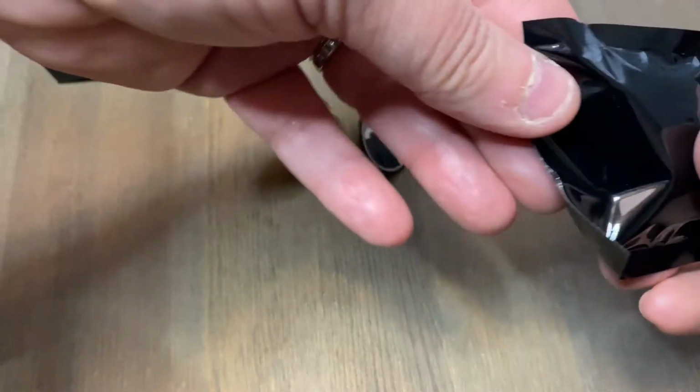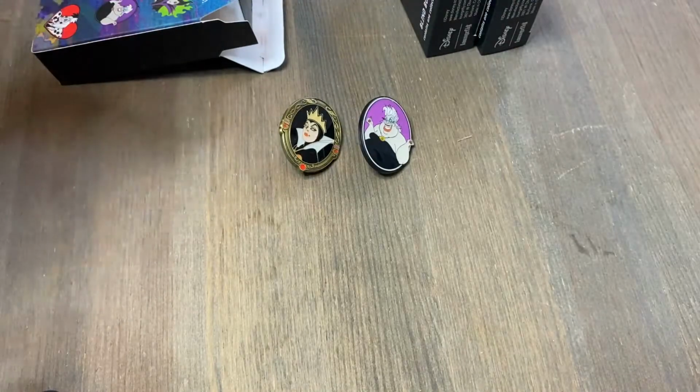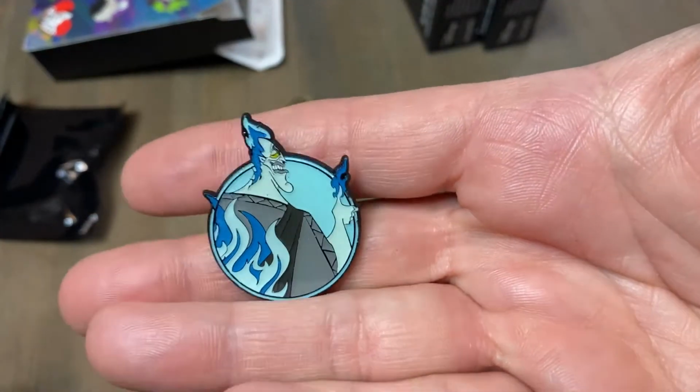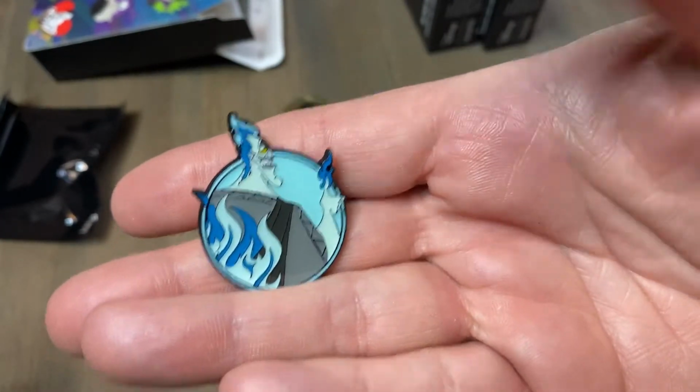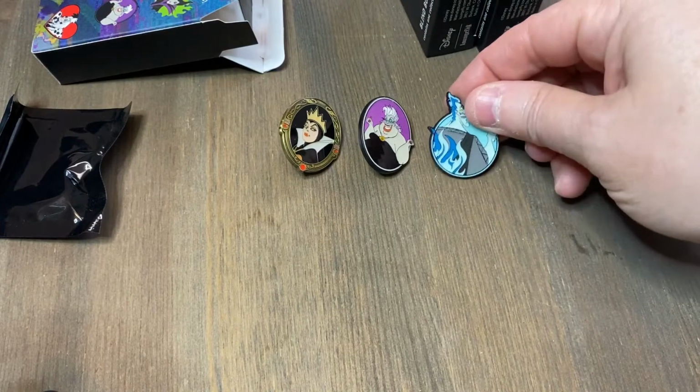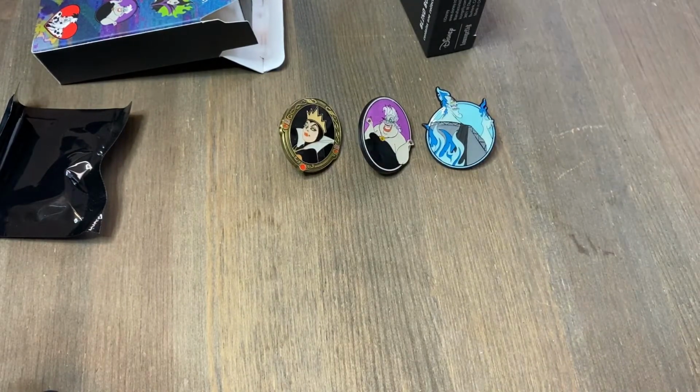Okay, here we go. Third bag. Let's see, who have we got? Oh, finally, we've got a different one, Hades. Excellent. I actually really like this one a lot. I'm going to probably hang on to this one. Here we go. There's the back. Hubby has a small Hades collection, so we'll probably add him to that collection.